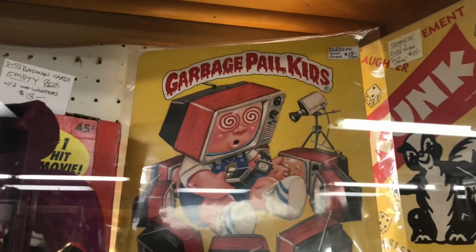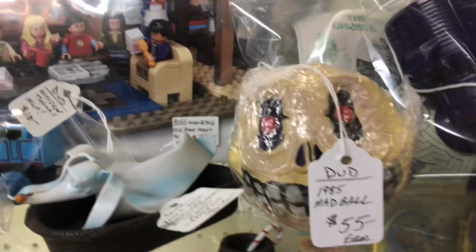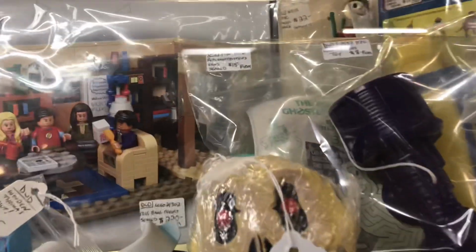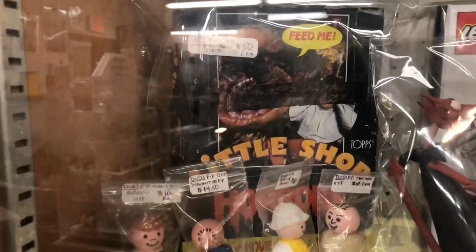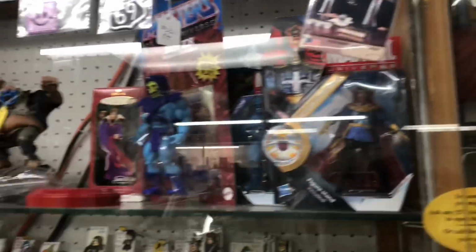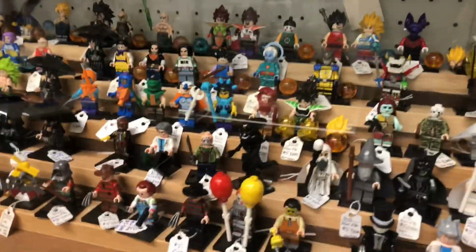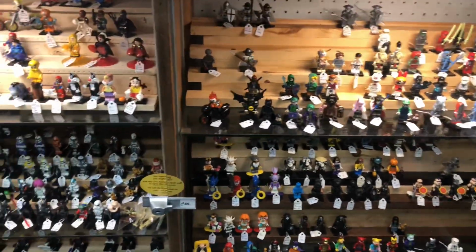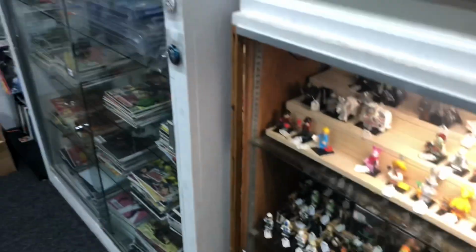Garbage Pail Kids. There's an old Madball. The skeleton one. I don't know a lot about these. My friend Eric knows a lot. There's some little Shop of Horrors ones. That looks like that's the full box. Spawn. Little minis. Wow, there's a bunch of those. So yeah, we will keep on moving on.